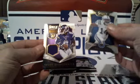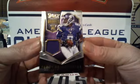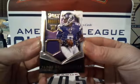Next hit. Going to the Vikings, Teddy Bridgewater. Teddy Bridgewater for the Vikings. 143 of 399.